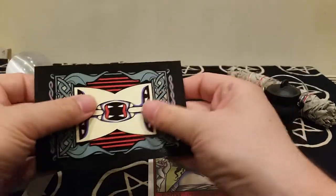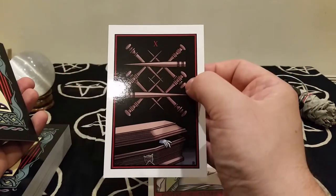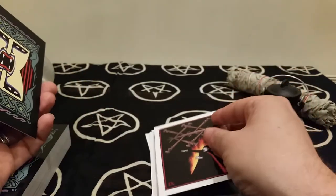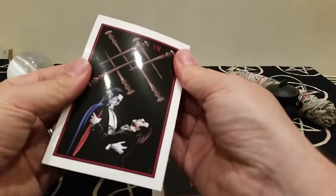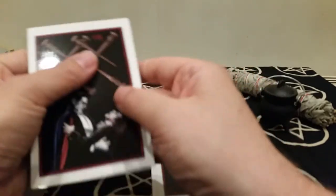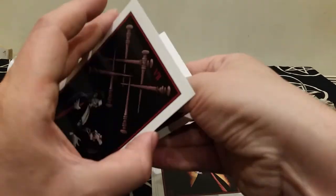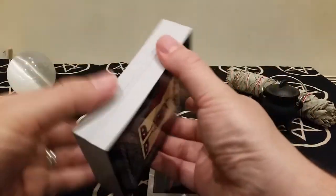Ready? Wow. I've never had a deck do this before. Okay, it's obviously the Ten of Stakes. I'm assuming stakes are swords. Nine. They're not overly illustrated minors, but, you know. There we go. It's like you have to crack the seal. Wow. Eight. Seven. Peel some more off.